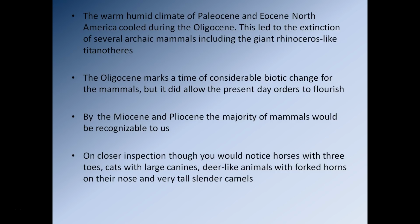flourish. So if you remember, the Paleocene-Eocene thermal maximum is over, and as we move from the Eocene into the Oligocene, we move into a period of stable but cooler global climates. And so what we see is a lot of mammals adapting to those climates. We see mammals that can't adapt to those climates dying out. We see the mammals that can adapt to those climates beginning to establish themselves.